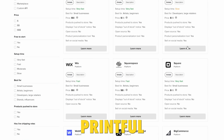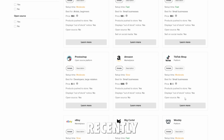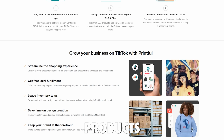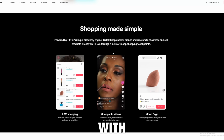The beauty about this is that Printful connects to various marketplaces from Amazon, Etsy, eBay, Big Cartel, and they recently added TikTok Shop. Now, Printful allows you to easily list products on TikTok Shop, which will enable you to sell directly on TikTok through videos, live streams, and collaborations with influencers.